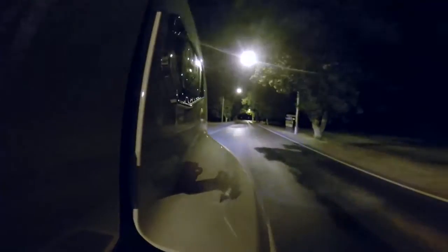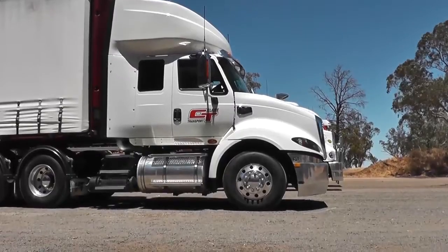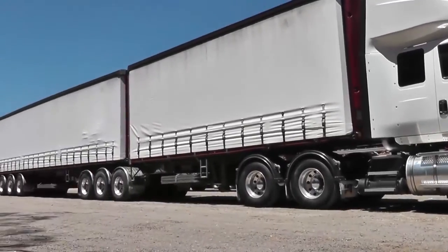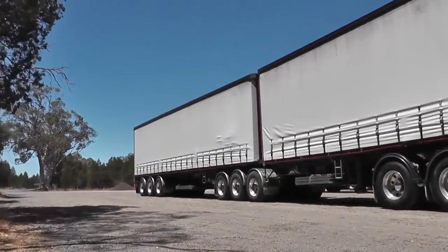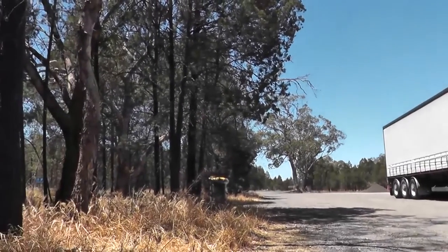So Cat has 4 distinct heavy-duty models on the Australian market now, and the addition of this will be number 5. Really fleshes out their heavy-duty range and fills in some of the gaps.